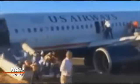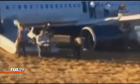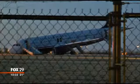This video you're seeing everywhere of panicked passengers during the evacuation. Airport officials tell us the pilot reported a blown front tire and aborted the takeoff, which collapsed the landing gear. The aircraft came to rest at the end of the runway while the plane's emergency chutes were deployed.